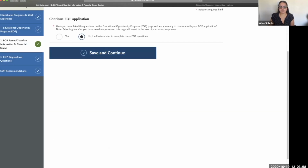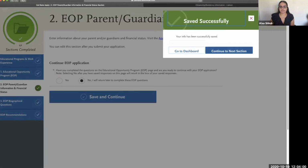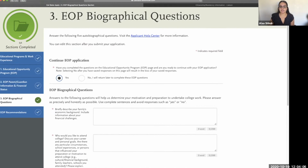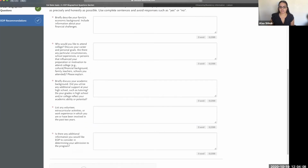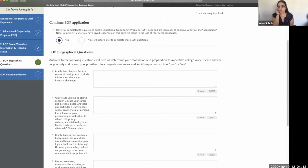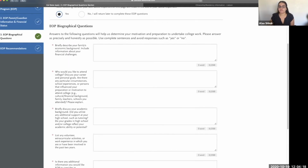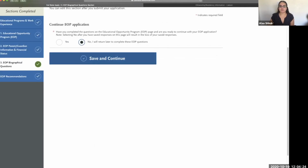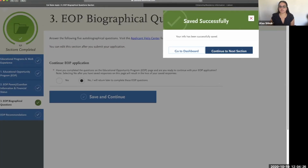After you do this section, it's going to take you to the next section, which is the biographical information. Again, you could do this now or you could do it later. If you say yes, it's going to ask you these questions that you want to answer. Please reach out to your advisor if you need help on how to answer these questions. Also, please make sure you're doing these on a Google Doc, because if the website crashes or you do not finish or you take a long time, none of this saves. And so you want to make sure you're doing it on a Google Doc. Once you do that, you'll say save and continue to the next section.